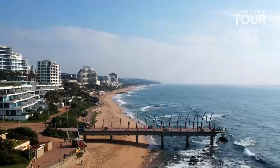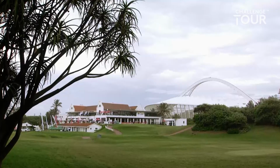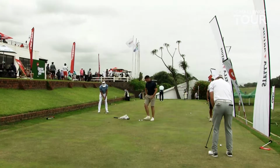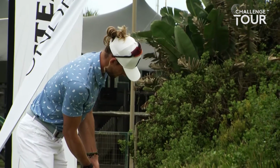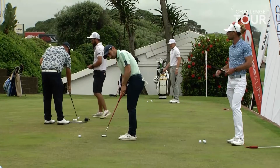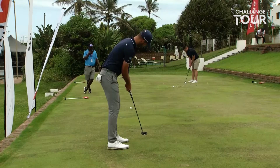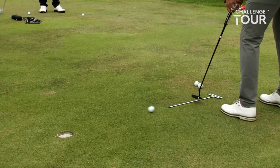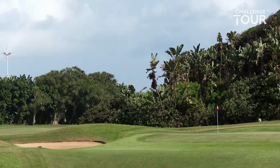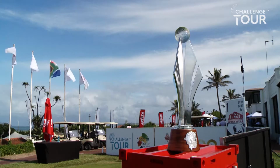Welcome back to the Challenge Tour and to South Africa, where Durban provides the backdrop to event 3 of our season, the Jonsson Workwear Open. The opening 2 rounds have been jointly hosted by Durban Country Club and Mount Edgecombe Country Club, and the going has been good. Both of the courses have been great. 2 different sort of styles, one more American type golf, and this a bit more challenging, a lot windier out here, and it's been really good. Over the weekend, we're here at Durban Country Club and should make for an exciting finish.